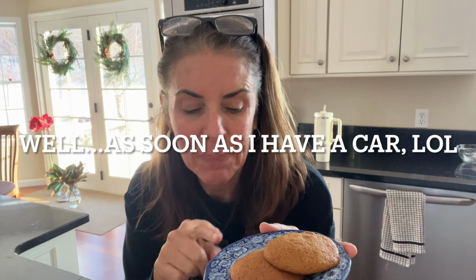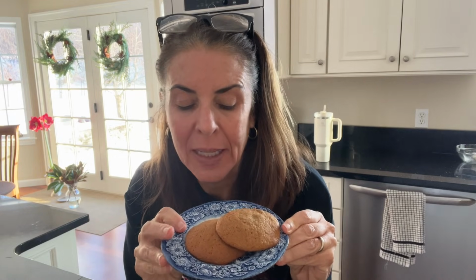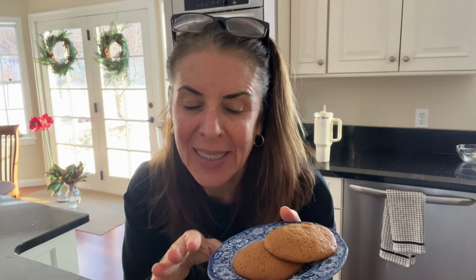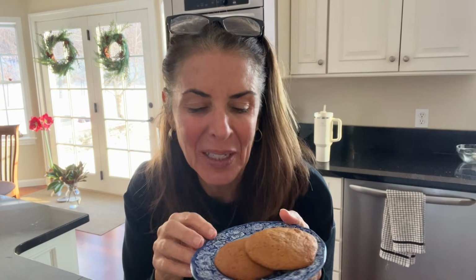I only cooked half of them because I need to go to the store right now and get raisins, because these are delicious. My family will love these, but for me to get the full experience of my grandma's molasses cookies, I need to have raisins in them, because that is what I distinctly remember biting into in her cookies.